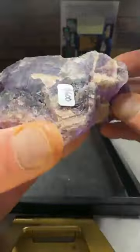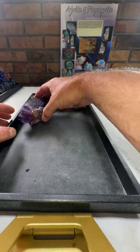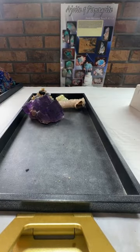Okay, half price. $300, no SKU. Bada bing. Moving right along. Oh, look at that. Stands up great.